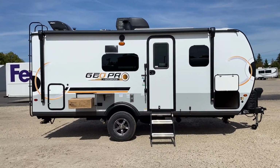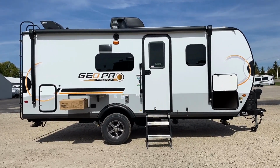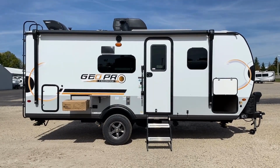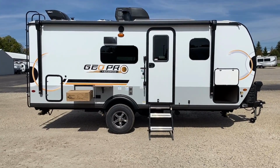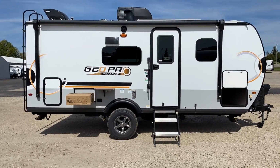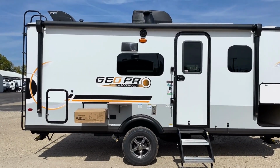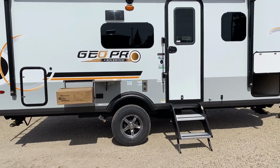You may have noticed inside there that all aluminum skeleton. That's a really cool thing Rockwood does. If you haven't seen it, take a minute after this. I'll leave you a link where you can check out our Geo Pro factory tour and actually get to see these things as they're being built. You'll get to see why they use an aluminum structure under the bed and anywhere else structural that's load bearing. It's just a nice thing that they do here.